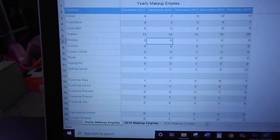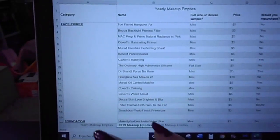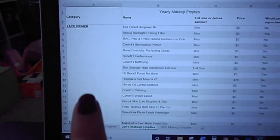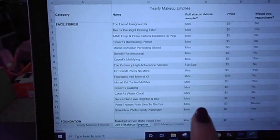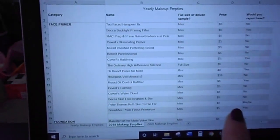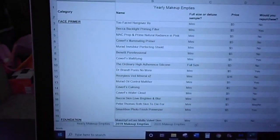And then if you go to the next sheet here, this is where I have more of the actual specific details of the product. So I start out with the category of makeup product, then the specific name of the product, whether it's a full size or a deluxe sample size, the price of the product, and whether I would repurchase it or not. I feel like that's all the information I need for these items.